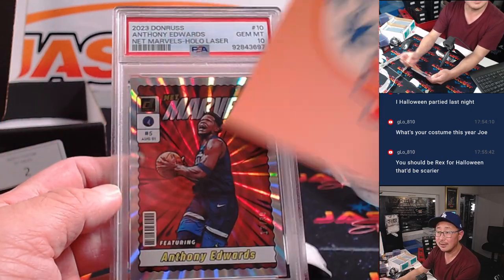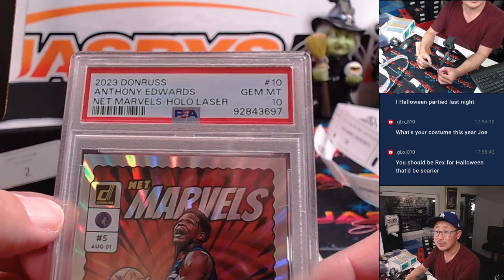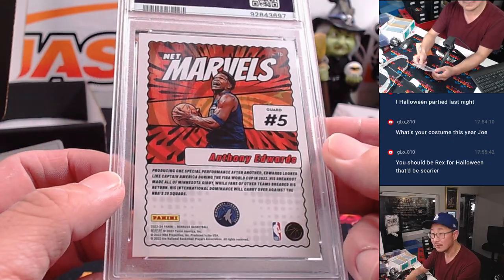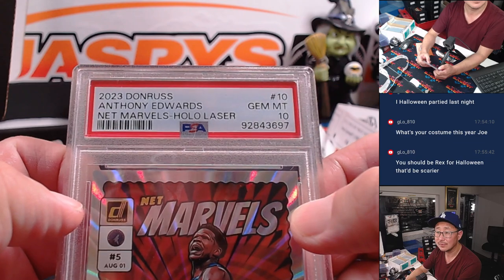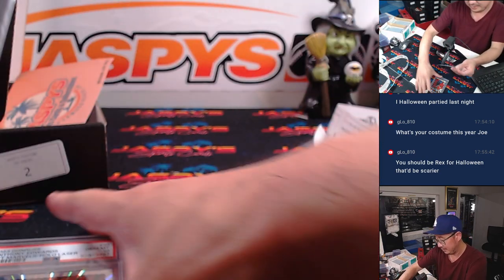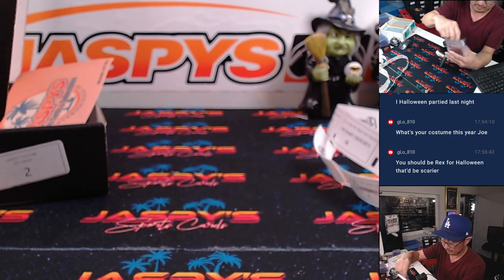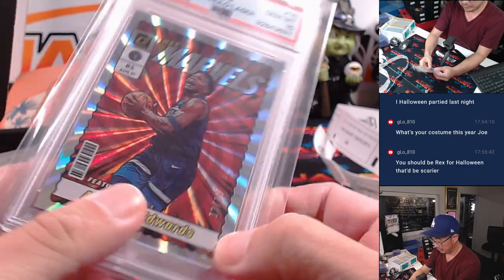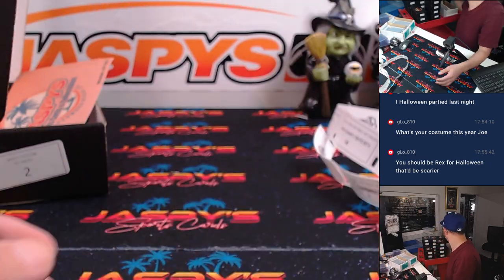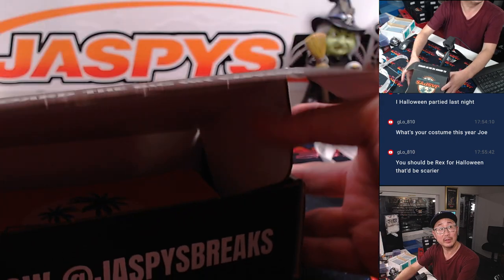All right. Here is Anthony Edwards, PSA 10. Net Marvels, Hollow Laser. That's nice. All right, good start, Greg. Oh, and there's the number right there, 13 out of 99.